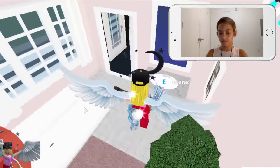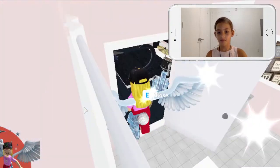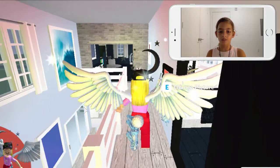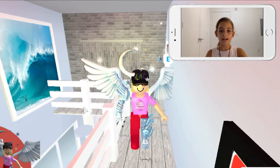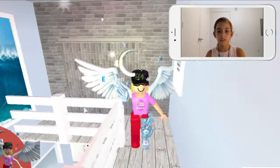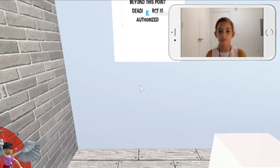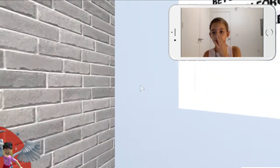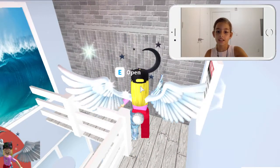Then we have another secret room. Comment down below if you've seen what it was yet, but you probably didn't because it's all behind this wall. Oh dang it, I just spoiled the surprise. Wait, when we close this, it's all behind this wall, and I should have made that in brick, but I didn't. Here is a picture of the waves, and here it says, warning, no trespassing beyond this point, deadly force is authorized, and you may see why I say that.